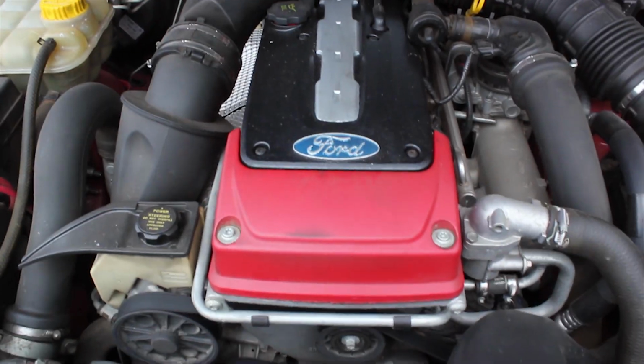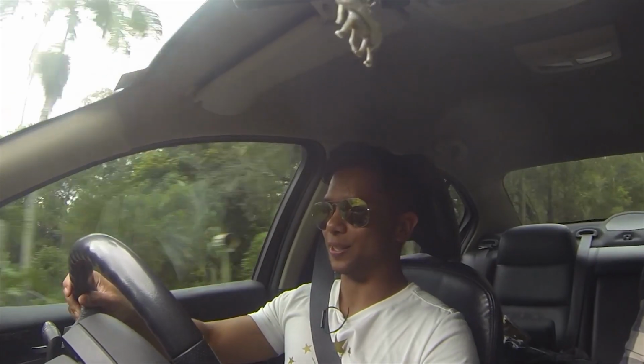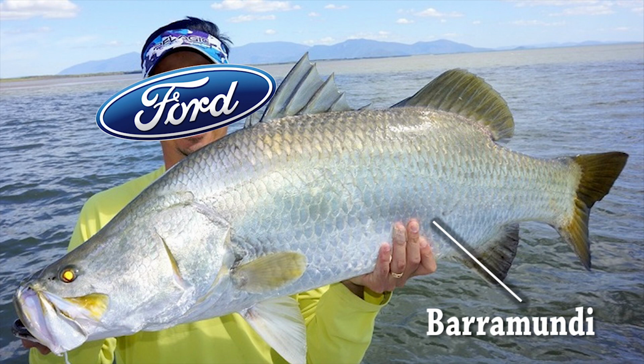It's great. It's got the Barra engine. It's one of Australia's favourite engines. And it's also named after a fish.